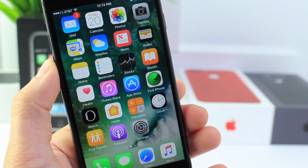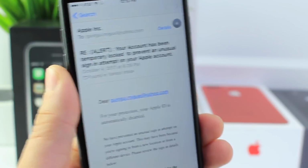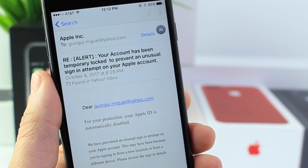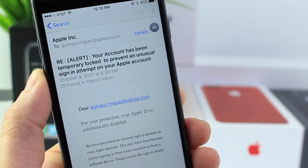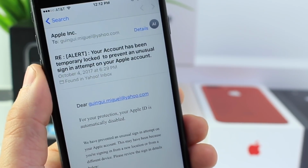Now, one of the most popular ways that hackers attempt to get your Apple ID and information is through email. You can see here I received an email myself that says my Apple ID has been temporarily locked in order to prevent any further access to the account. First and foremost, Apple will never send you an email to reset your account password or update your information unless you request it.